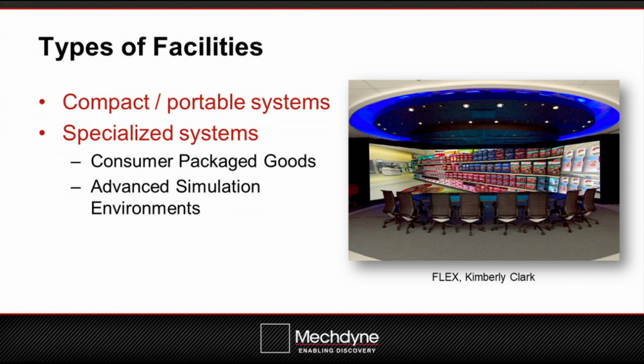Advanced simulation environments, we did a system called the Wave, and that was for medical simulation. And that was actually kind of two circular rear projection systems connected by a hallway. So think of a dumbbell, and what they would do is they'd have soldiers kind of land in one spot, either in a Humvee type simulator or a helicopter type simulator, and then they would traverse the hallway to the other side where there was some traumatic injury involved in that side.